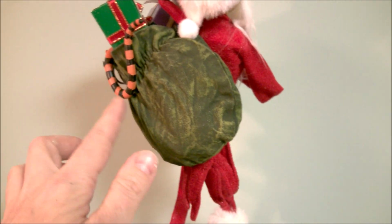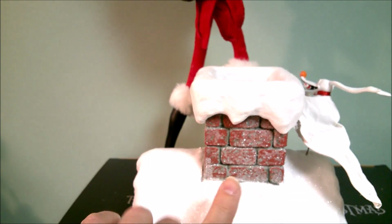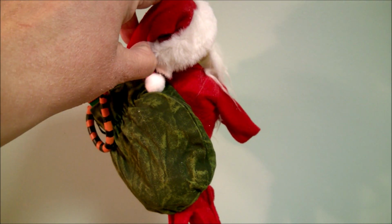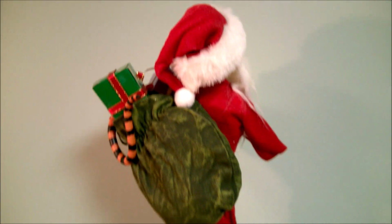And on the back, you can kind of see him. Oh, there's a snake coming out of there. Where's he? Oh yeah, there he is. Little snake curled up on there. And there's some glitter on the rooftop and on the chimney. So very cool. His hat, I think you can pose his hat, maybe. Well, I'm too afraid to move it. So there's that one. I'm going to set him aside.